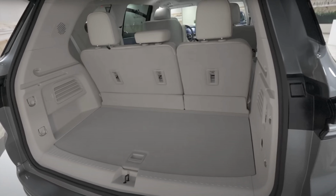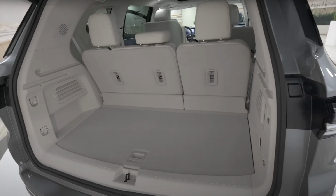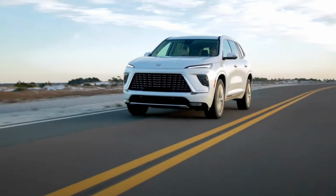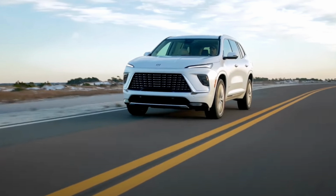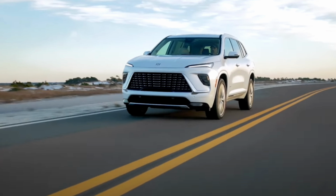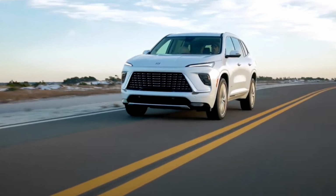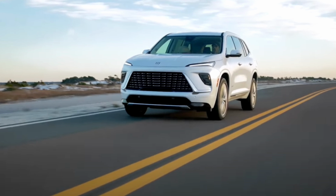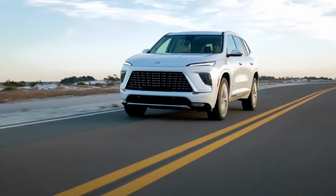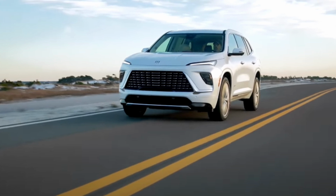However, this is an extremely competitive segment with literally every other auto manufacturer having a third row mid-size crossover in their lineup. That's when you gotta ask yourself, how does Buick stand up with the others? I'm honestly not sure. The competitors seem to offer more power and more standard features, so Buick really needs to differentiate themselves here in order to compete.